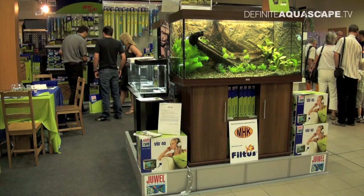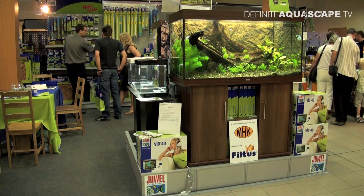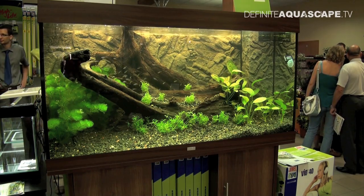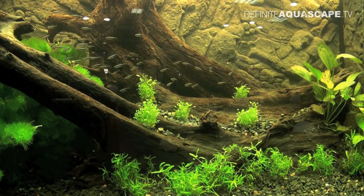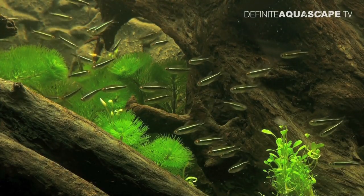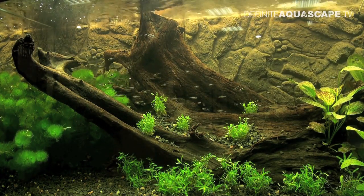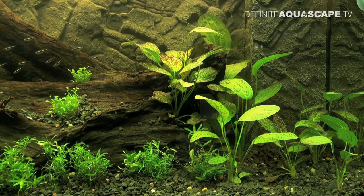And the second aquarium facing the entrance to the hall was actually very similar to the planted aquarium displayed previously by Juvel at some other fairs. It was a planted composition with basalt gravel and a large piece of driftwood in the central part, and there was a shoal of nice black neon tetras inside. There were clumps of glossostigma planted in the substrate and in the hollows of the driftwood, and on the right side of the aquarium there was a group of Echinodorus plants.